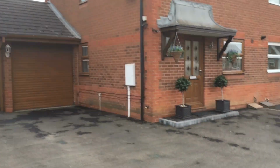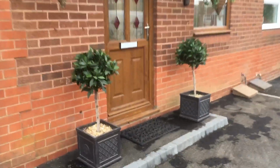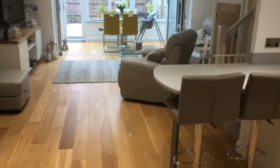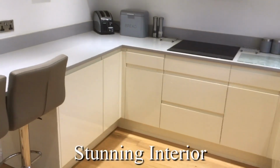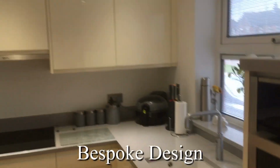The interior design is just unique and done to such a high standard that we hope you'll be impressed. Just take a look at this as we come through the front door. Stunning. All high-end appliances, no expense has been spared. Love, design, and a lot of high-quality appliances.